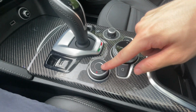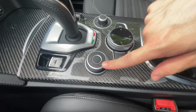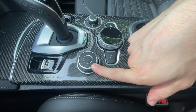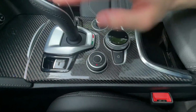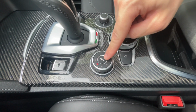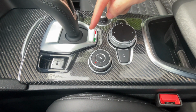And you do have your drive mode selector right here. Since this is a Quadrifoglio model, you do get adaptive suspension. So we have our advanced efficiency mode, which is kind of economic mode. I call this normal mode, but it's called natural. We have dynamic, and then race mode, which shuts everything off and goes a little bit nuts. But when you are in dynamic mode, you'll see this icon will pop up, and you can put it into a softer suspension setting or the stiffer suspension setting.